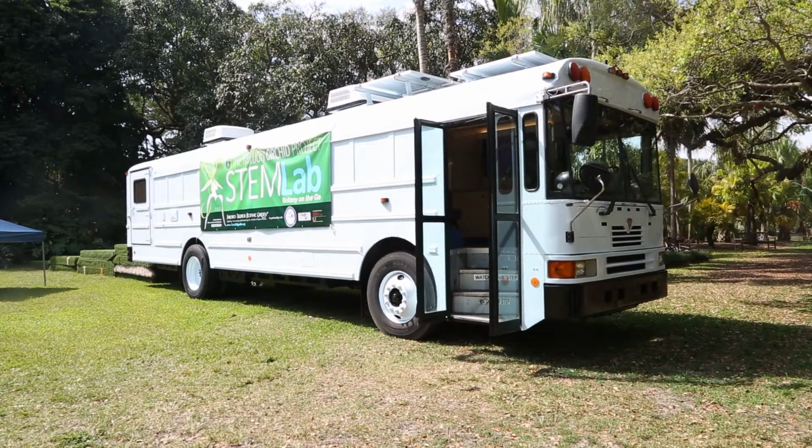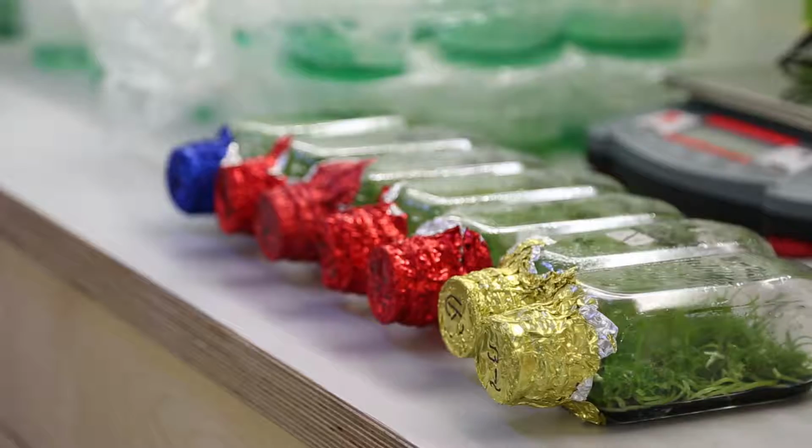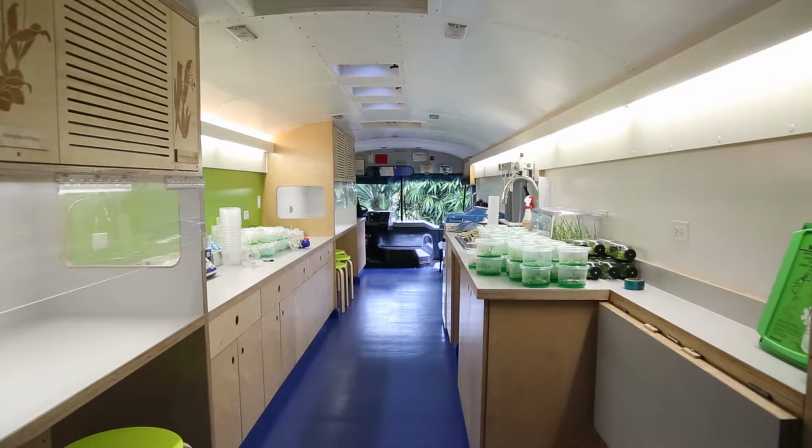From the outside, it looks like a regular school bus, but instead of seats, there is a fully functioning orchid propagation laboratory inside. The lab will travel to Miami-Dade County Schools, where Fairchild Director of Education Amy Padoff says it will give students a multidisciplinary approach to science education.